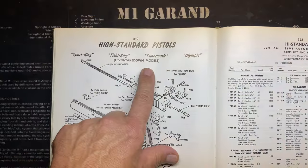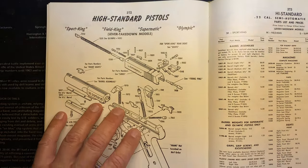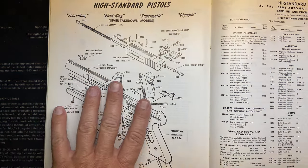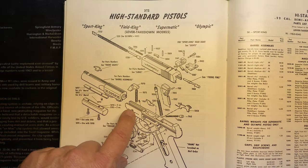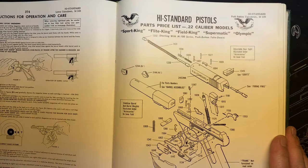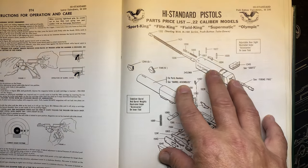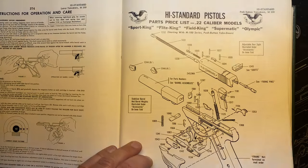Here is the high standard. Here we have Supermatic, whatever, right? This says lever takedown model. So apparently, this is what I'm talking about. There were ones with this lever takedown. The experts might say that these are better, but I, for some reason, didn't want one of those. This is where my interests were. My interests were in this guy. It's got the button release.